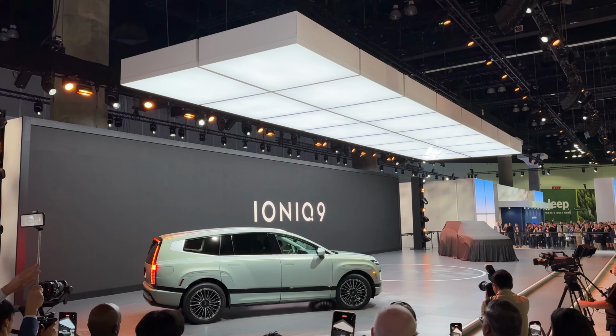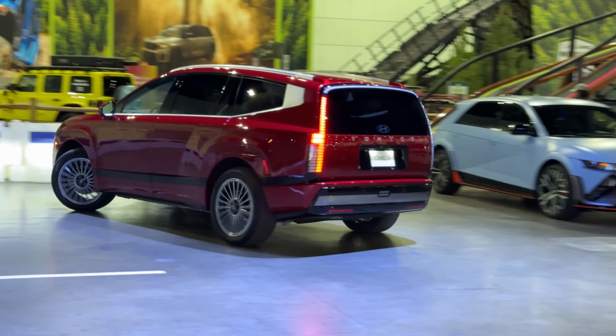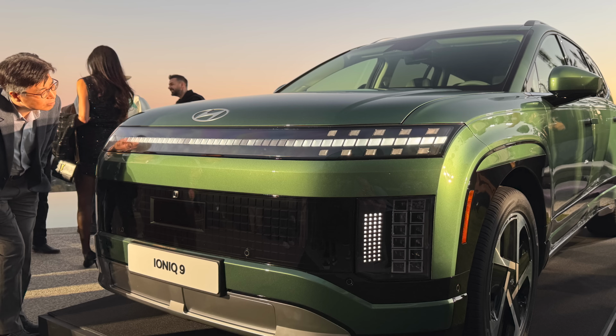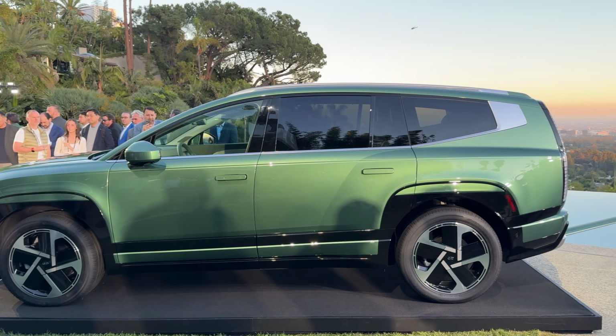I gotta say, at first, when they pulled the cover off of it, I wasn't sure how I felt about it. But spending the last 24 hours walking around it, I got to go for a drive in one. I also interviewed their product planner in one. That will be in a separate video because it's going to be a little long. It's kind of growing on me. It didn't stay perfectly true to the concept car revealed 3 years ago, but I think that's okay.